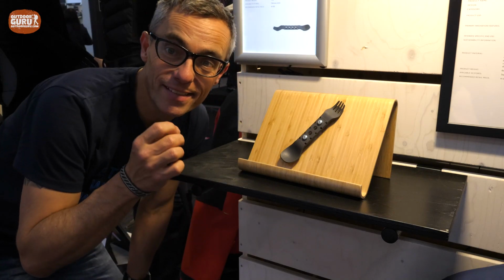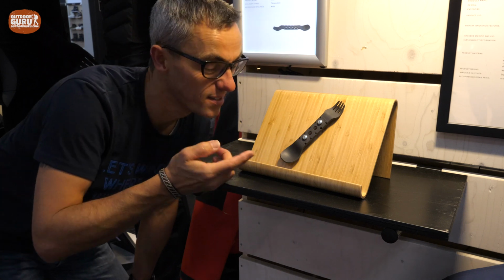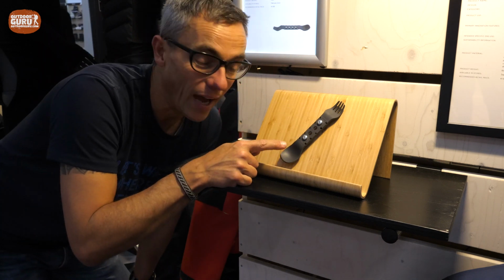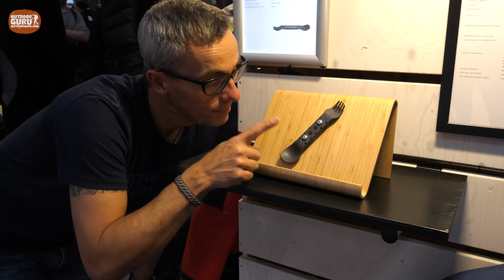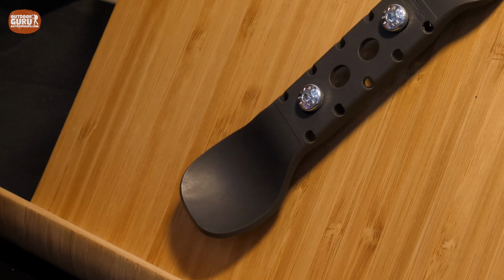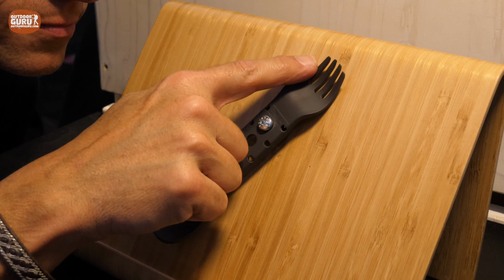The Trangia teaspoon won the Hardware Accessories Award. And yes, it is a sort of spork, let's say a spoon and a fork in one item. I like the looks of it, and it feels really nice in the hands. It looks a bit military. The spoon itself looks quite shallow if you look at it from the side, but it actually contains quite a lot of liquid. And also the fork is very, very sturdy.